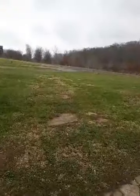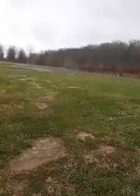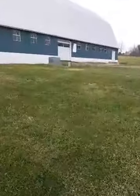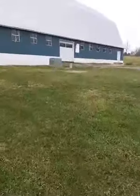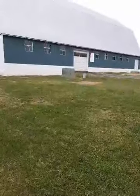So, wow, it's a field. It's a field of dreams here at the Art of Fire. Next door there is another barn over here, and this is run by Sophie, and she has a flower business over here, and they do staging for events and stuff like that.